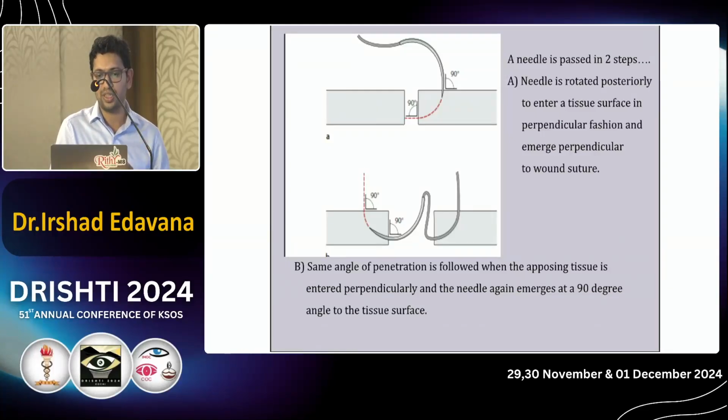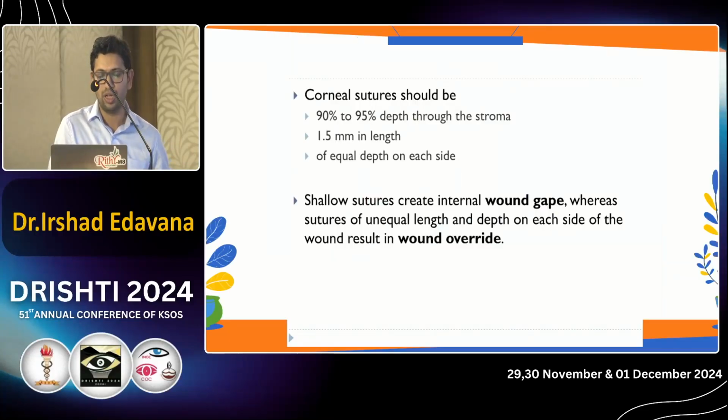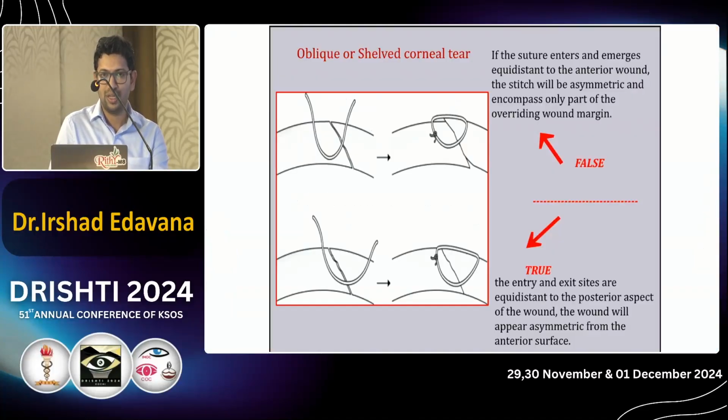If you try to make a long suture, we can actually reduce the number of sutures. Always pass the needle 90-degree, go almost 90% of the depth, and then come out. As we know, 1 millimeter both side of the wound, and 90 to 95% of this depth of the wound, and equal on both sides. And most of the wound will be oblique or shelved.